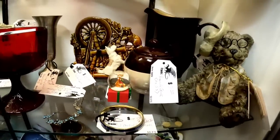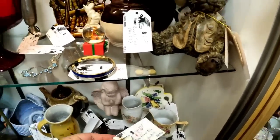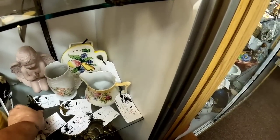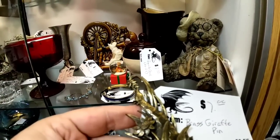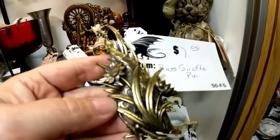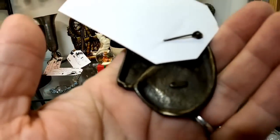Oh, look at this McCoy planter with the puppy. That's cute. Vintage flower pen made in Austria. This brass giraffe pen is cute too. JJ. I'm gonna get this. And there's also the zebra pen. That one is also JJ.